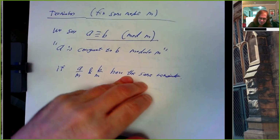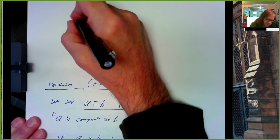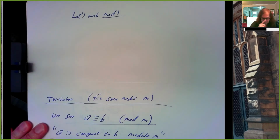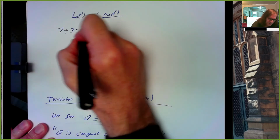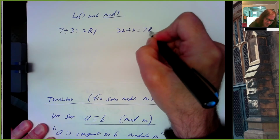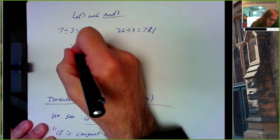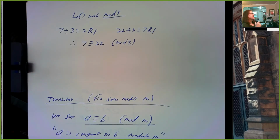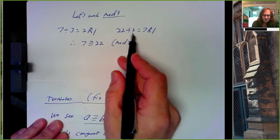Okay, so some examples. Let's just stick with 3, so let's work modulo 3. So 7 divided by 3 is 2 with a remainder of 1. 22 divided by 3 is 7 with a remainder of 1. They have the same remainder, therefore 7 is congruent to 22 modulo 3. This is exactly using the percent sign in C, right? All right, this is all you've got to know about modulo stuff. Everything else flows from this. Two things are congruent if you get the same remainder when you divide them by m. So 7 is 1 more than a multiple of 3. 22 is 1 more than a multiple of 3. They are congruent.